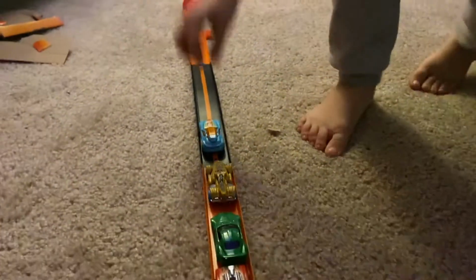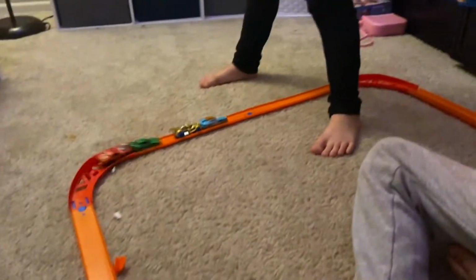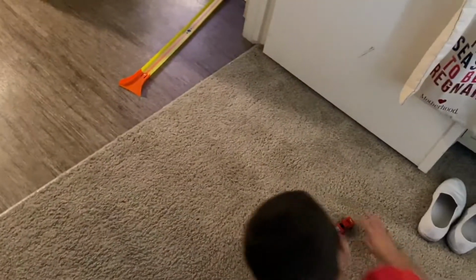Oh, it's pushing them. Oh my God. Came out of the track. Hold on. Three. Hold on. Okay. All right, try. Like this. Whoa. Go fast!